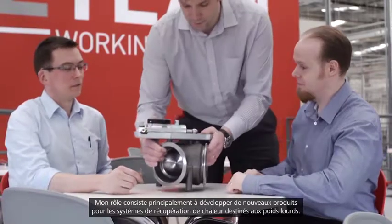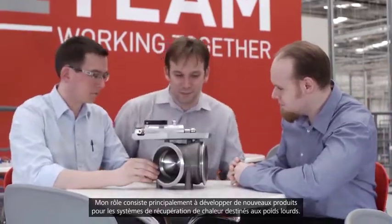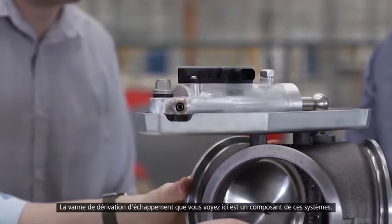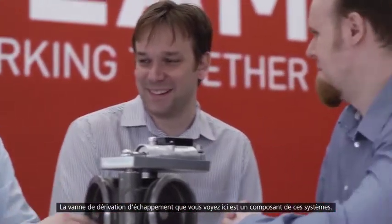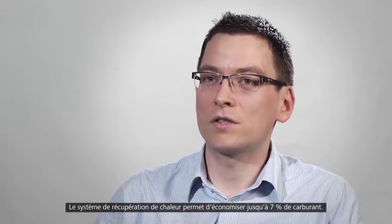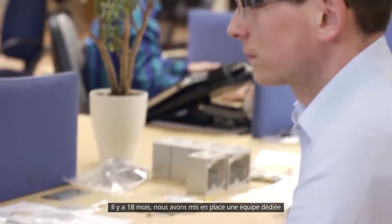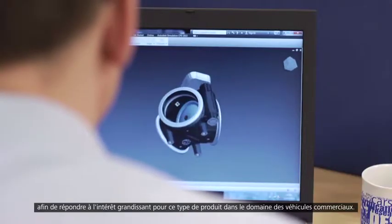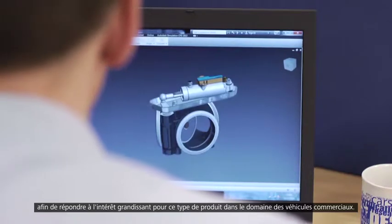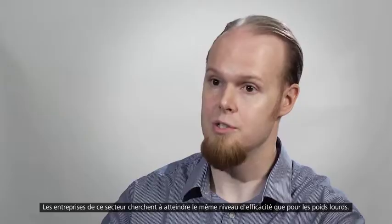My main role is to develop new products for the waste heat recovery systems in trucks, of which the exhaust diverter valve that we're looking at is one of those components. The waste heat recovery system itself can save as much as 7% of the fuel used. We set up a waste heat recovery team about 18 months ago because we identified a trend within the commercial vehicle industry that they're looking at improved efficiency of truck engines.